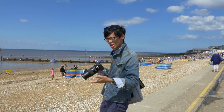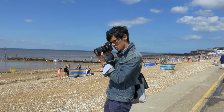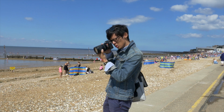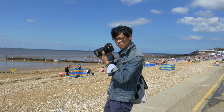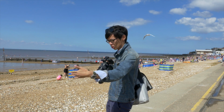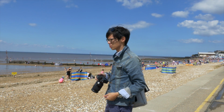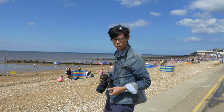So when you're sitting at a table when you want to take some food shots or something, and then you zoom in, you slowly start to see it go out of focus. So when you want to take things which are like this close to you, you can't. And that's a little bit annoying.